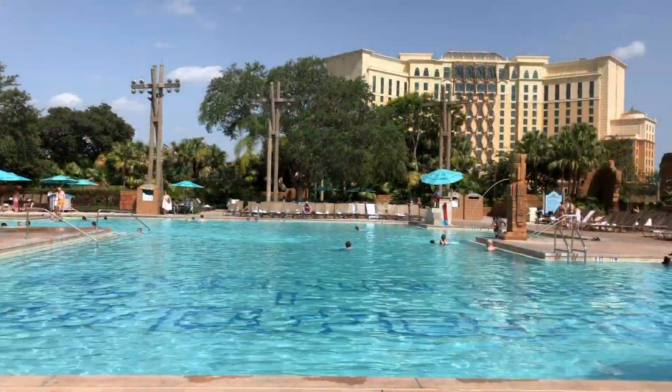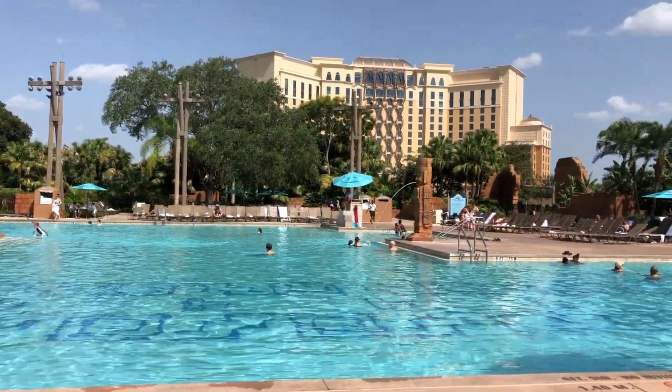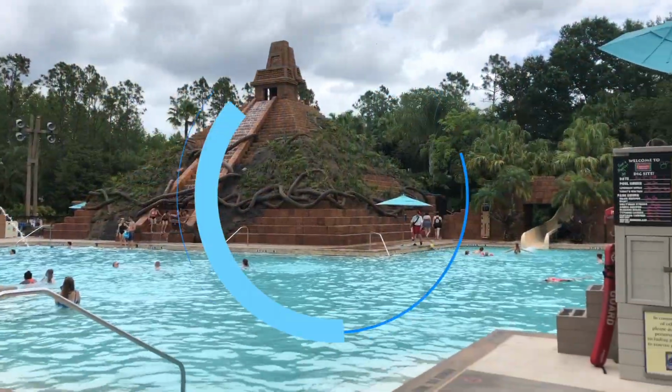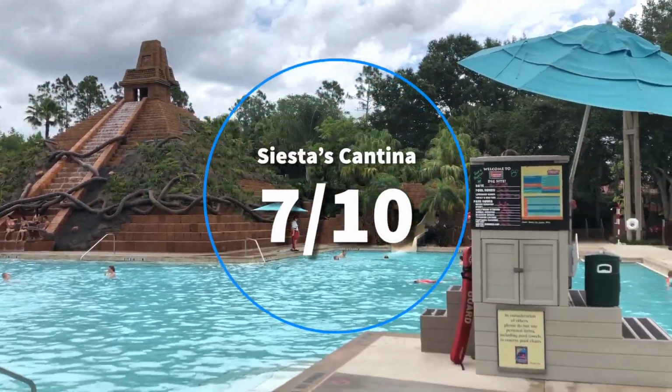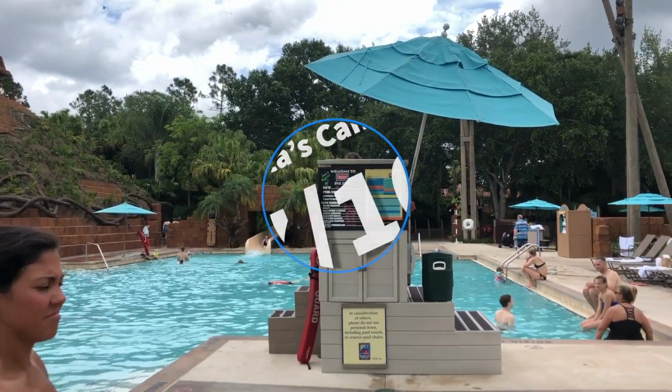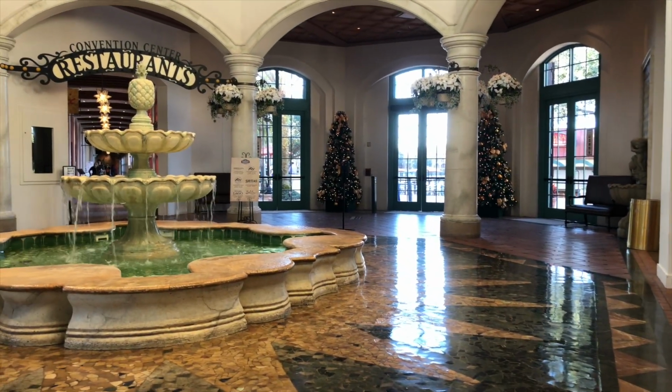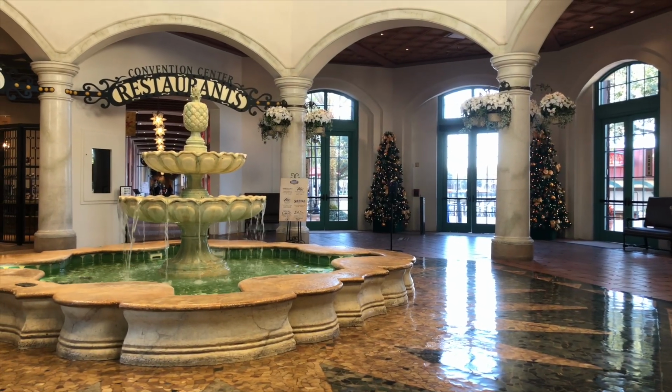Now, pros here, a chill pool bar with a great view and more than just drinks on the menu. Cons, when I say robust selection, I mean in pool bar terms. You're still going to have more options available at other locations around Coronado Springs, so no need to plan to eat here unless you're having a pool day. Overall, 7 out of 10. By the way, quick note, this is one of my very first hotels I ever stayed at Disney World, and this was one of my first favorite pool bars.